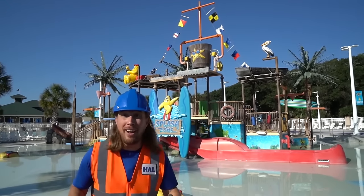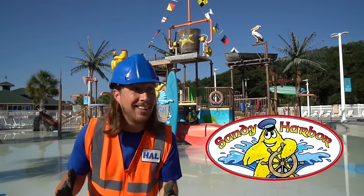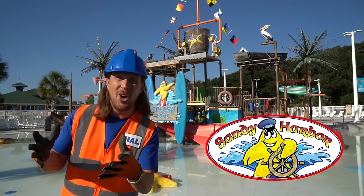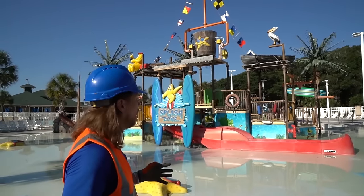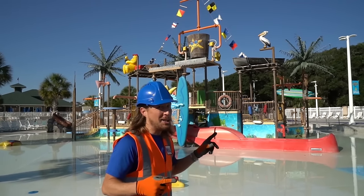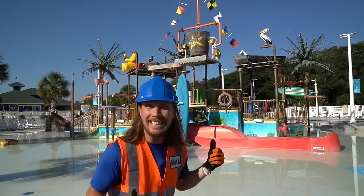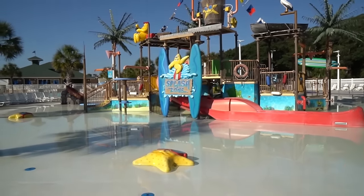Oh, my friends, we're here. We're here at the Sandy Harbor Water Park, here at Ocean Lakes Campground. And look, oh, it's the splash zone. This is great. Oh, wait, it's not on. The handyman has a plan. Let's go behind the scenes and get this turned on and see how everything operates. Come on, let's go.